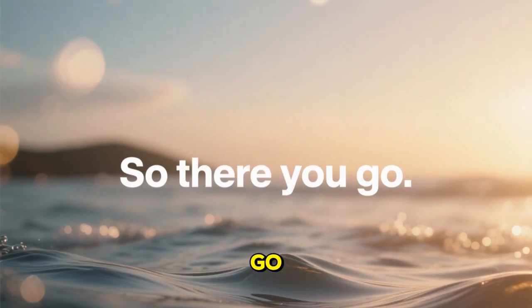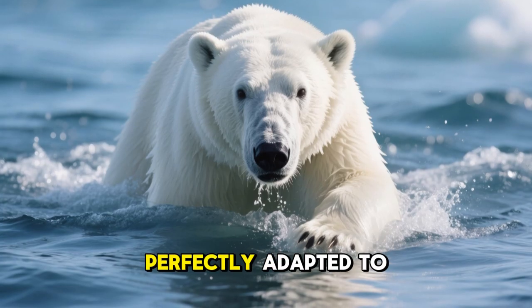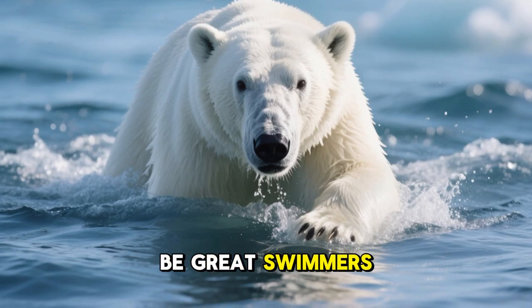So there you go. Thanks to their bodies, their paws, and their fur, polar bears are perfectly adapted to be great swimmers.